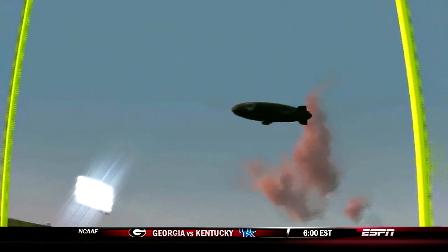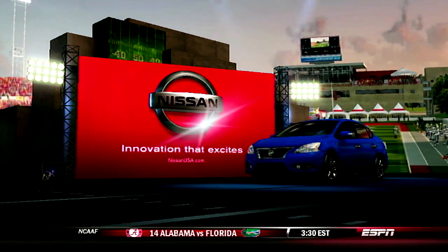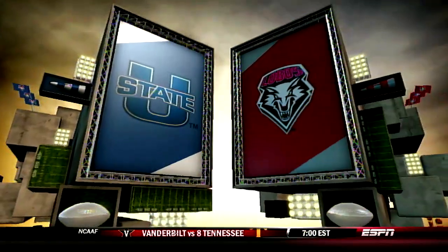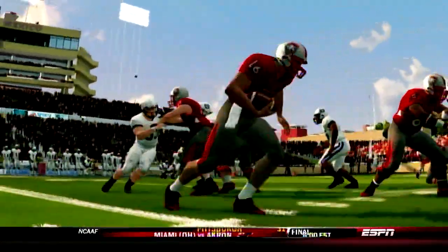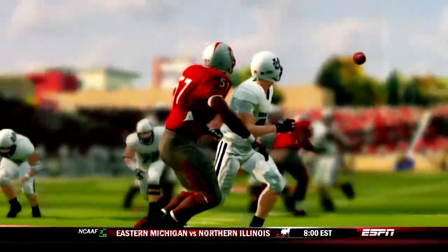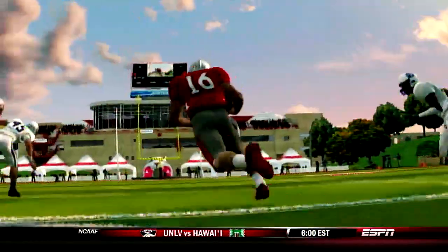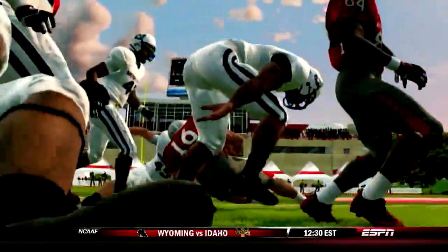Glad to have you with us in the studio for the EA Sports NCAA Football 14 Halftime Show presented by Nissan. Innovation that excites. Reese Davis and David Pollack here, completely locked in on that first half. What a terrific first half. This is everything we anticipated this game being, and we're going to be riveted to this game in the second half, David, anticipating a terrific finish. It's fun. It's living up to the hype every single time.